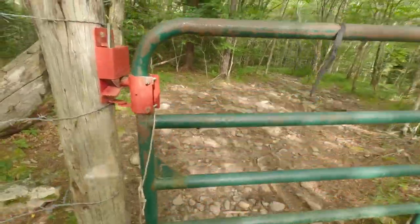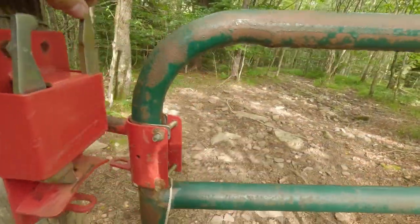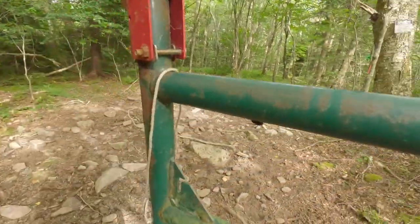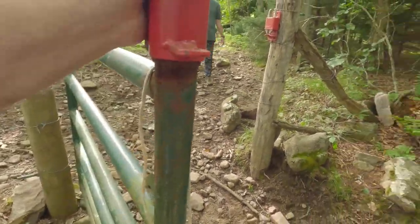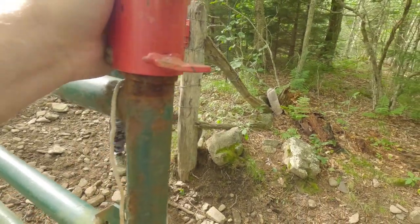I don't think it'd be nearly as bad without the springtime runoff. A lot cooler down in here.